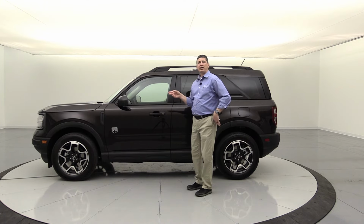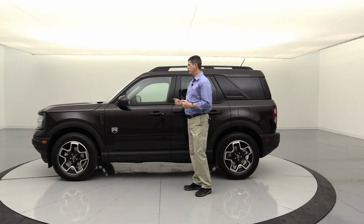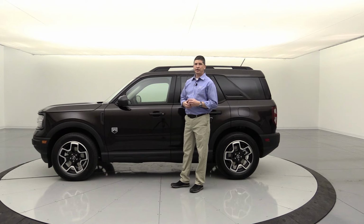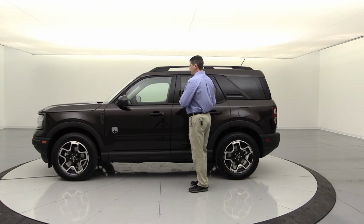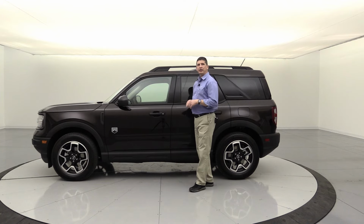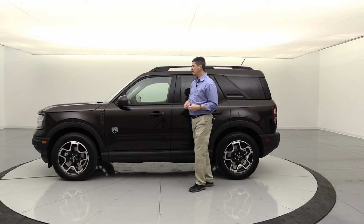Also, I want to talk about a couple other Co-Pilot 360 features that are standard equipment on all your Bronco Sports. One of them is your BLIS system. That's a blind spot information system with cross-traffic alert. So it's a blind spot monitoring system. If there's someone in your blind spot, it's going to put a light in the corner of that mirror. Those two cars will light up, let you know that it's not safe to go in that lane at that time. If you have your blinker on, it'll also blink as well.